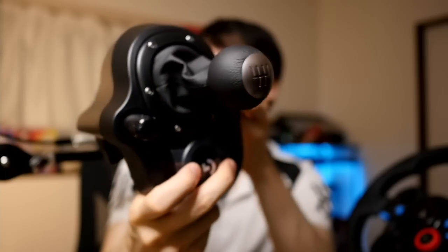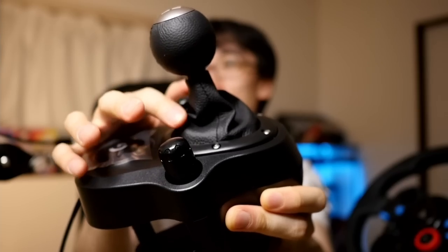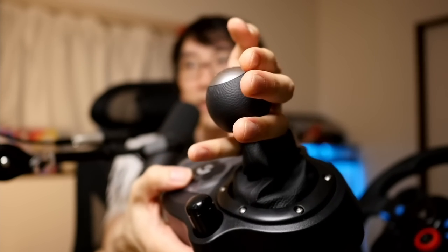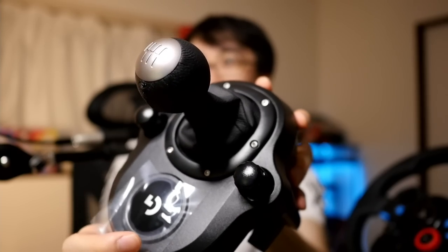All right, just to give you a closer look at the gear shifter. This looks like they ripped it straight out of a car. And I think it's especially because of this leatherette thing, which is covering the actual shaft. I have a funny feeling that even when I'm in a racing game, I'm still gonna be holding it like I would hold the ball top of one of my standard arcade sticks for fighting games. I think that looks absolutely amazing.